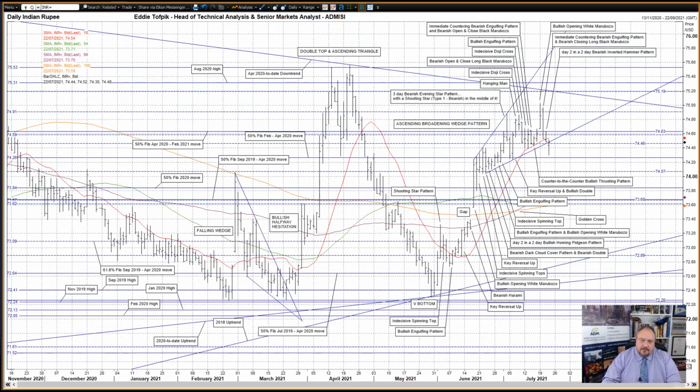US dollar against the Indian rupee. A really interesting two-day pattern yesterday, a bearish inverted hammer pattern. Now, I know you may think that hammer patterns are bullish, and you'd be generally right. However, the bearish inverted hammer pattern is a two-day pattern, and it needs a strong bearish black marubozu on the first day, which we did with an immediate countering bearish engulfing pattern and bearish closing long black marubozu on Tuesday. Then it's followed by the inverted hammer pattern yesterday.